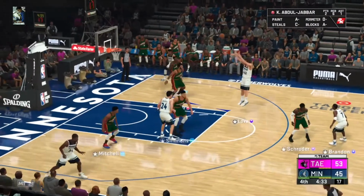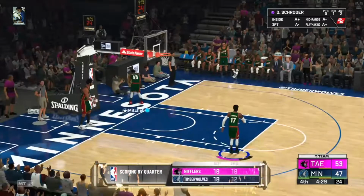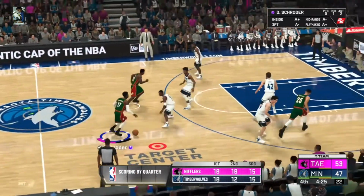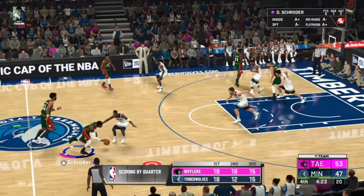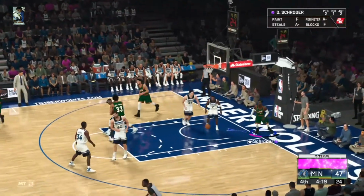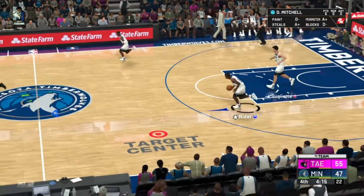Love outside. The 18-footer is right on the mark. And this is an area where Love feasts. I mean, he's so assured. He feels like he can nail every shot. Here's Schroeder. Abdul-Jabbar trying to free himself up. And that one's good. Schroeder. And the Bronx leads by 8.